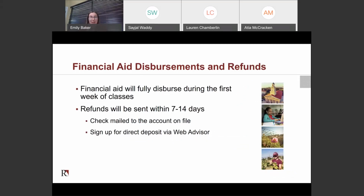Once school has started, and we are looking forward to that day, which seems to be arriving very quickly, your financial aid will disburse. It will go from being in a pending status to a disbursed status. If you have a credit on your account, meaning the total amount of your financial aid and payments exceeds the amount of your charges, we will issue you a refund. The refund will go to the student unless you borrowed a Parent PLUS loan. Those refunds will be sent within 7 to 14 days of school starting or the credit occurring on the student's account. Either the refund will be mailed to the address on file, or the student can sign up for direct deposit through WebAdvisor, which is accessed through My Redlands.